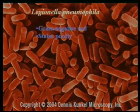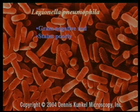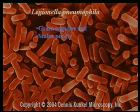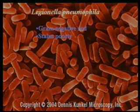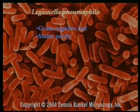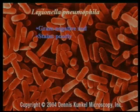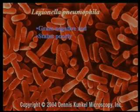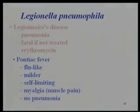Why does it confuse? Because, unfortunately, about 30 years ago, somebody discovered that one of the species of Legionella that causes Pittsburgh pneumonia is slightly acid-fast. And I have it in my handout for that reason. Most of the Legionella are not acid-fast, and even if they are acid-fast, they've got nothing to do with Mycobacteria. So they're difficult to stain, but they're gram-negative rods. They're typical of other gram-negative rods. They've got an endotoxin. Anything you care to think about gram-negative rods, these have got it.